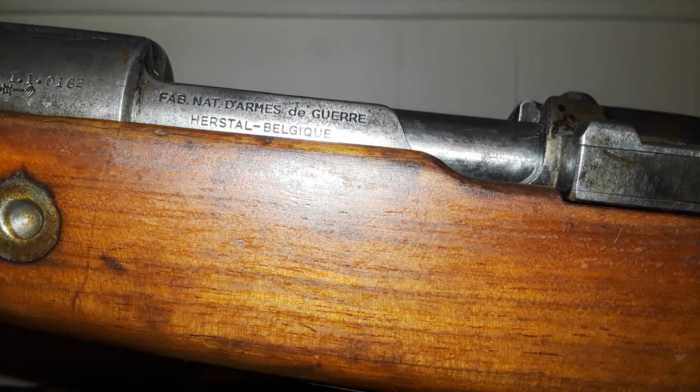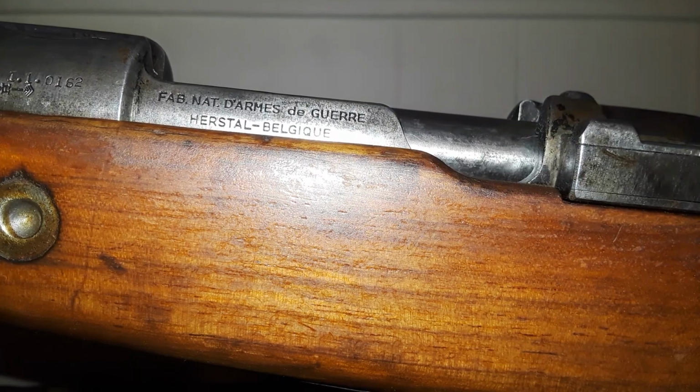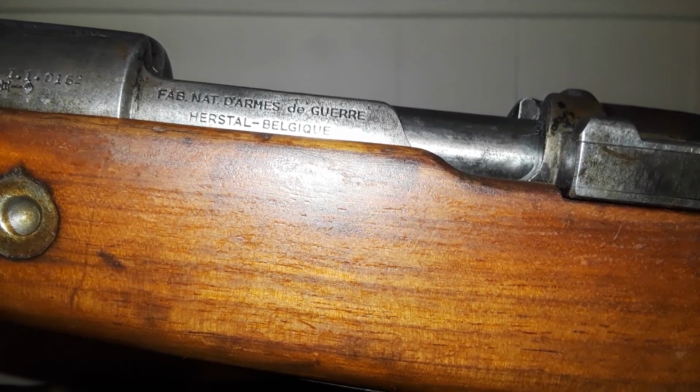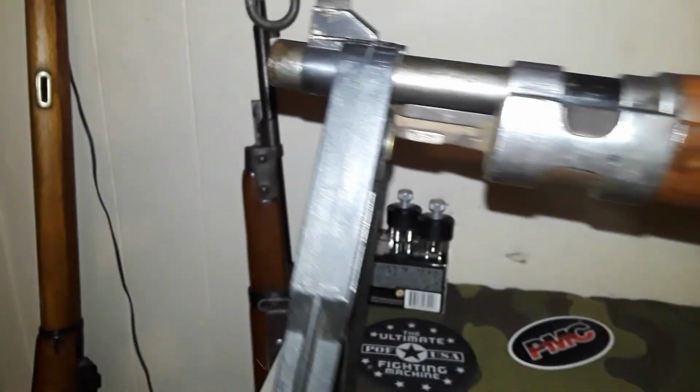So anyway, today we're going to check out this Fabrique Nationale d'Armes de Guerre, made in Herstal, I should say, Belgium. Yes, this is an F&N model CZ-24 style Mauser. So we're going to go up here to the front. Yes, that looks awful short, and it does have my patented bipod on there.